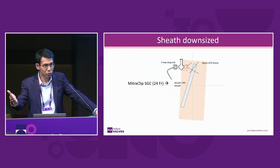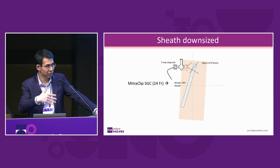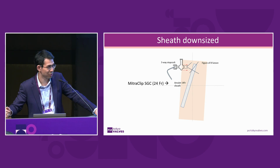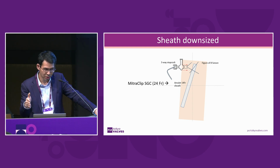After that, we moved on to the appendage occlusion. In the exchange of the sheath, hemostasis is another concern. It's a 24 French MitraClip steerable guide, and we actually have to downsize to a 14 French. One of the options, of course, is to use a large sheath to occlude that, but we stay away from that because we only have a limited choice of sheaths. We don't have the Gore DrySeal, so we stay away from using the other brands of sheath because that's not very helpful. So we use a figure of 8 suture and apply a three-way stopcock to help the hemostasis in all these cases.